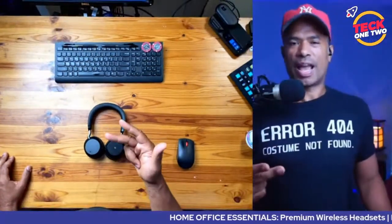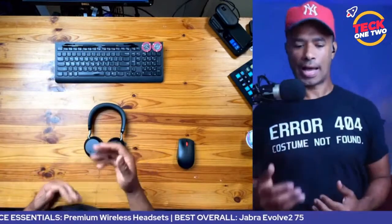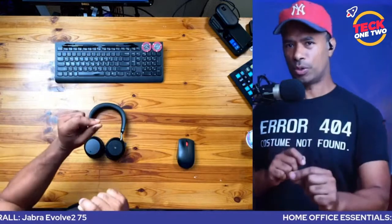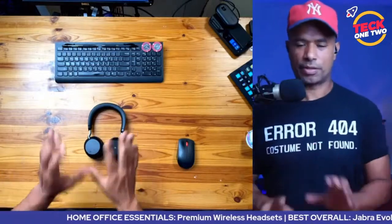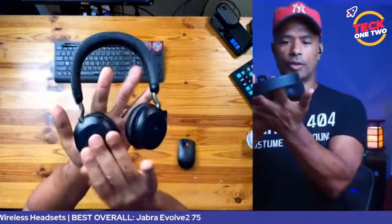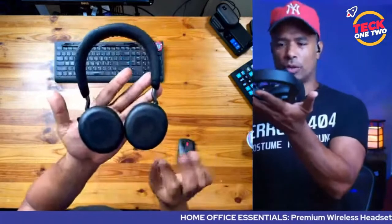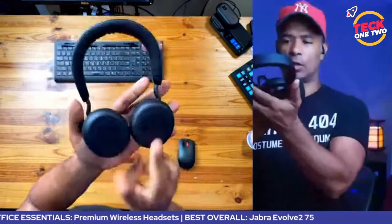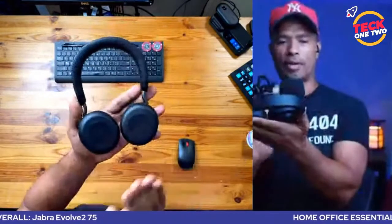And for all those reasons, as well as the audio performance, the thing that you're listening to when you're on it, as well as the audio that the people you're talking to are going to hear, is primo. There's a couple of hero features I want to highlight. With these headphones, you've got very nice ear cups that are very comfortable. And here's one of the reasons why it's my best overall. In terms of comfort, this is by far the most comfortable in this type of format that I've seen in a long time.